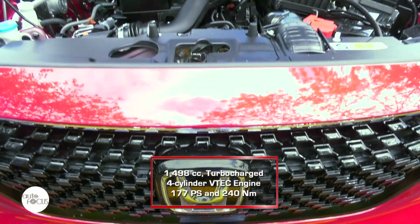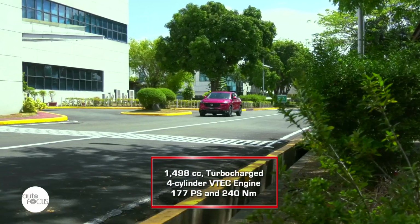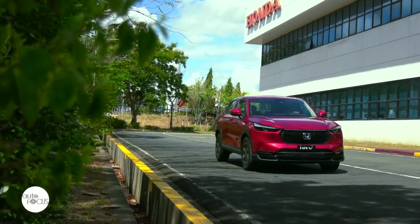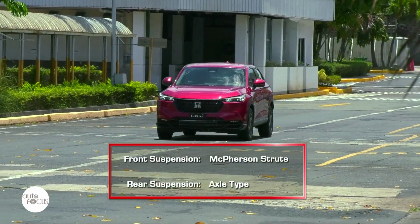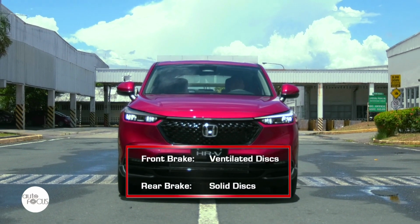The top-of-the-line all-new HRV is powered by a turbocharged 1,498cc 4-cylinder VTEC engine that generates 177 PS and 240 Nm of torque. This is mated to a continuously variable transmission that sends power to the front wheels. Paddle shifters offer some control over gear shifts. The HRV uses McPherson struts in front and axle-type suspension in the rear. It is also equipped with an all-wheel disc brake system, ventilated in front.